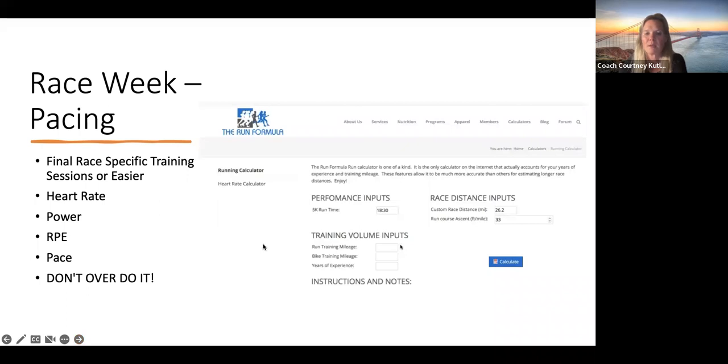To the right, this image is from the Run Formula website. They have a great tool on there called the running calculator, where you can put in some performance times and it will give you a prediction of what you could run your marathon at. So that can help you fine tune your race pace as well.